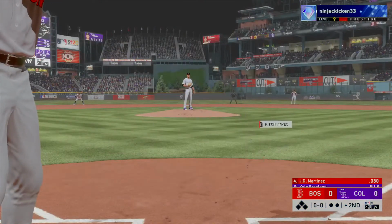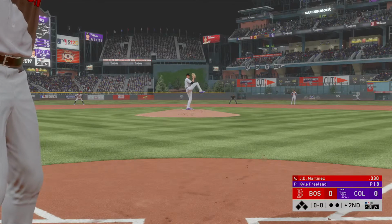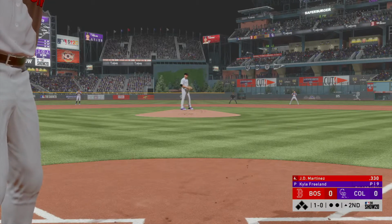And that'll bring up J.D. Martinez. He'll look to get something going here in this scoreless ball game. Here's a changeup to start the second, but that misses. It's a ball and no strikes.